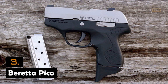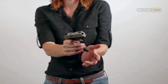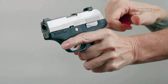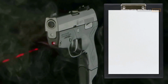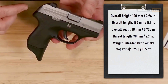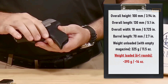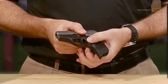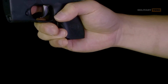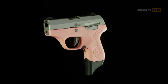Number 3 is the Beretta Pico. At only 18 millimeters wide, the Pico is one of the thinnest and most concealable .380 semi-auto carry handguns on the market. The Pico is a hammer-fired pistol with a double-action-only trigger. The only manual controls on the Pico are an ambidextrous magazine release and a left side slide stop. The hammer is shrouded, and nearly every contour and surface is rounded to prevent snagging on clothing. Also, the polymer frame is removable from the serial-numbered metal chassis and can be easily exchanged with other frames.